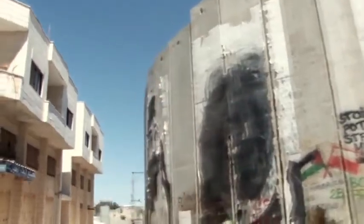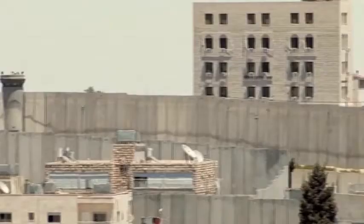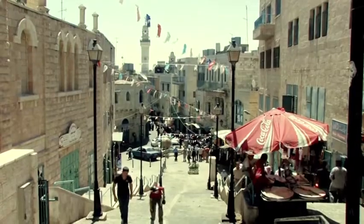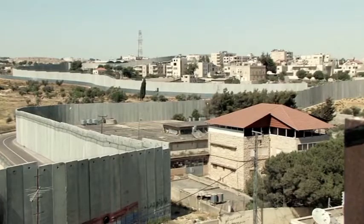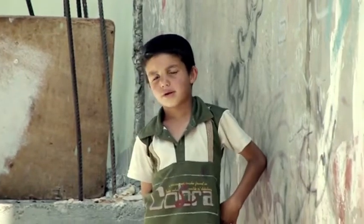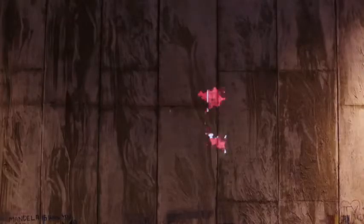We are currently confined to only 13% of Bethlehem's territory. We cannot expand. We lost most of the agricultural land, and we lost a lot of our landmarks. So for a city that depends on tourism, the loss of landmarks is major. Maybe with an Israeli guide, they'll run tourists into Bethlehem to see the church and run out again. So they're not spending the night. They're not going to restaurants. They're not buying souvenirs there. So it's a tremendous economic, social, cultural, psychological impediment on Palestinians.